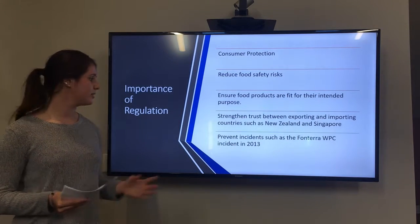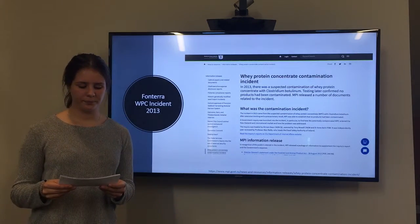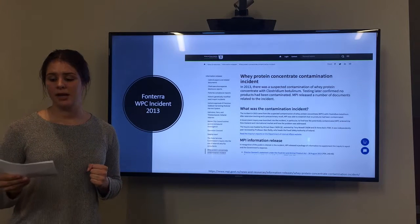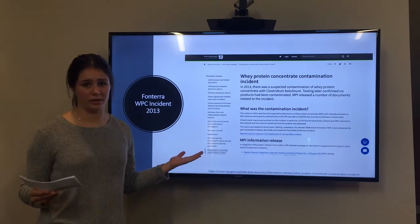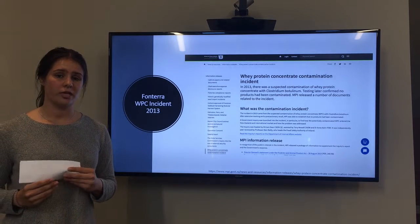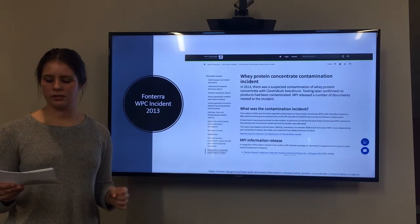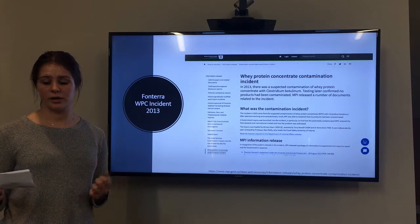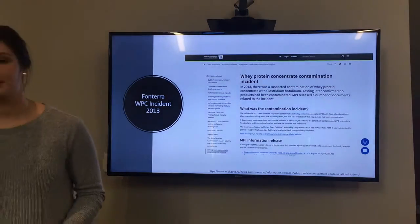Regulations are also established to prevent incidents such as the Fonterra whey protein concentrate incident, which occurred in 2013. This incident highlights the importance of government-enforced regulations, as the possible outcomes have the ability to cause significant damage to the New Zealand dairy export industry, which did occur in this situation, as both China and Russia temporarily banned Fonterra milk products from entering their countries. Situations like this also pose significant threats to consumers and often require recalls to prevent consumers from getting access to the contaminated products. I have some copies of the article here for anyone who is interested in finding out more about this incident.